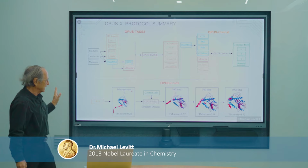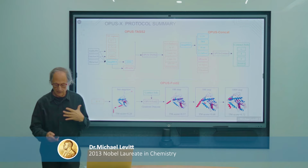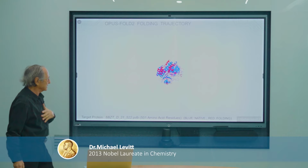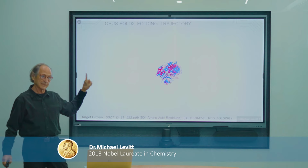This is done by a small team. Here's a movie showing their result. The correct answer is the blue structure, and this structure starts out very disordered and then folds up. So that is an example of protein folding. It's a large protein, and my guess is this is a selected good case. This doesn't always work like this.